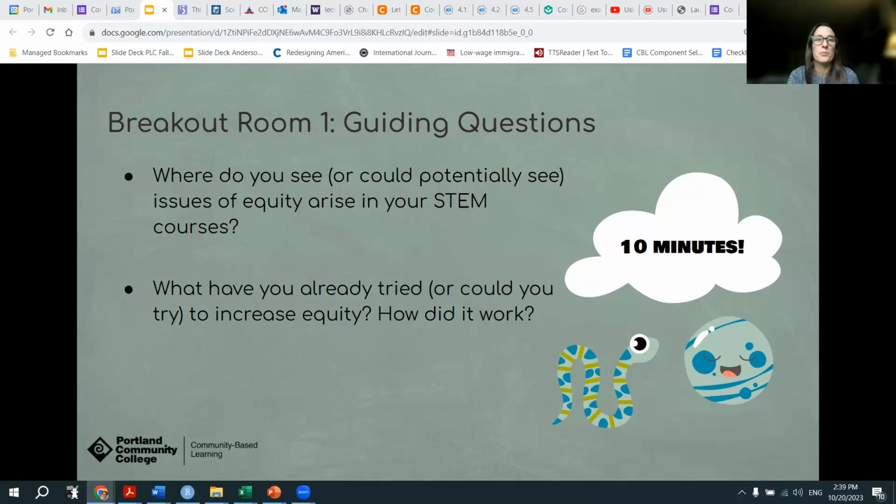So I ended up getting some grant funding to get a set of rain jackets in a whole bunch of different sizes that students can borrow for trips into the field. And so it's really helped boost equity in that way.